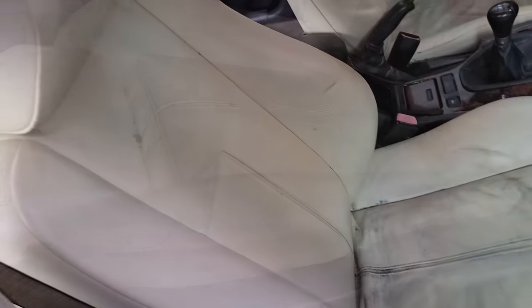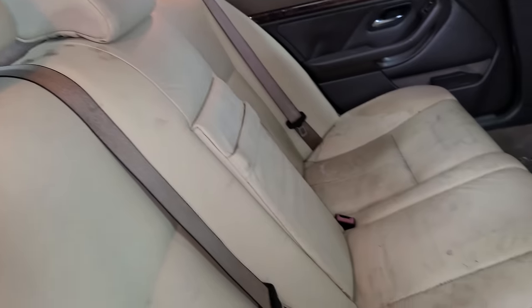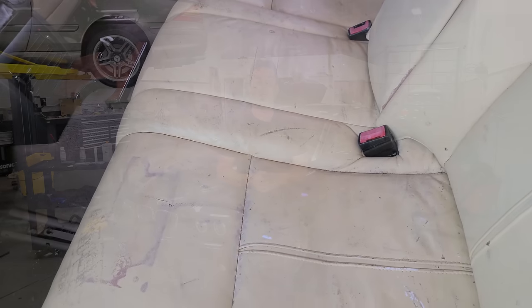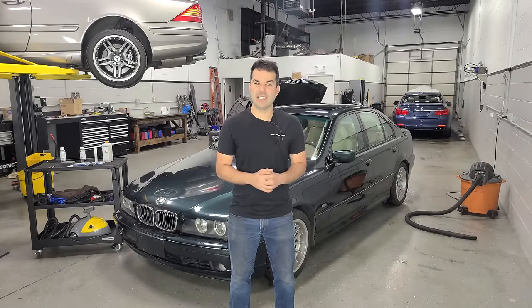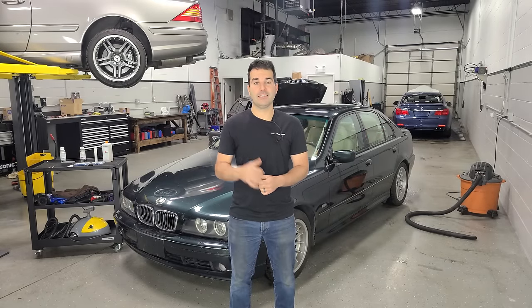These are some of the worst leather seats I've ever seen. They were probably in poor condition before, and then someone attempted to dye them very improperly, I might add. And we need to remove all of that dye and re-dye them. So with that, let's get to work and get these seats out of the car.